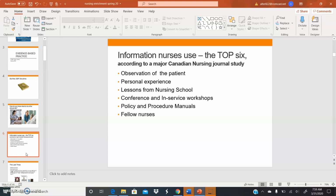Personal experience, we all operate on that, on trying to decide from other experiences with other patients. Lessons from nursing school, I thought this was a real testament to what you're learning now. Conferences and in-service workshops where you're staying up to date. Policies and procedures, like at Heritage Valley, there are certain procedural cares that you follow. And fellow nurses, of course, we consult with each other. We have wisdom that we share. So all these were things that didn't surprise anyone when they did the study.